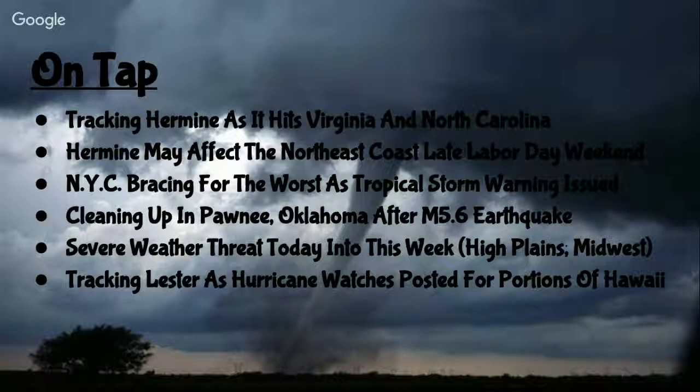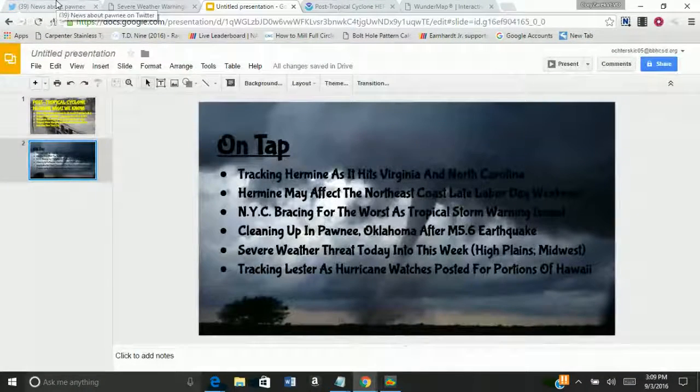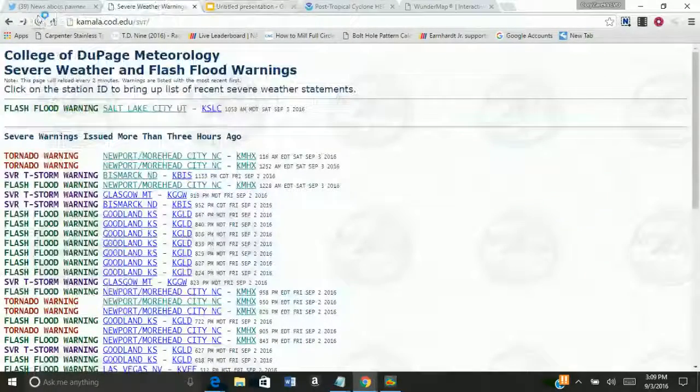Now cleaning up in Pawnee, Oklahoma after a magnitude 5.6 earthquake. And then a severe weather threat today into this week. Threats for that is in the high plains in the Midwest. And obviously I talked about tropical Hurricane Lester, which is no longer under hurricane watches in effect for that area. See if I still have this up.